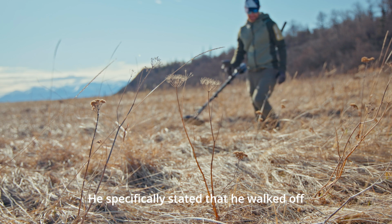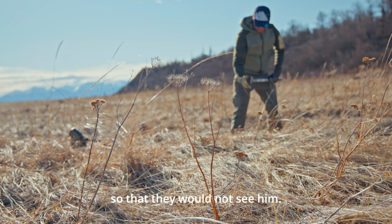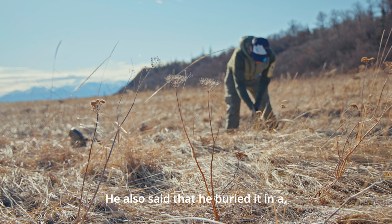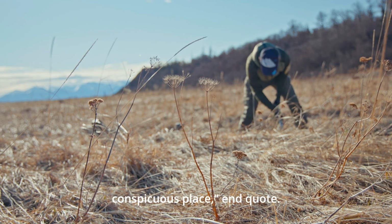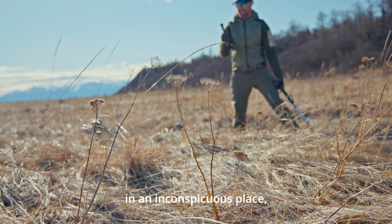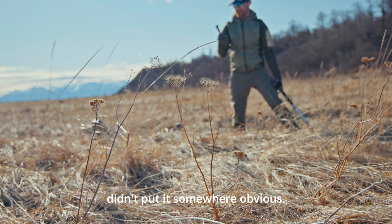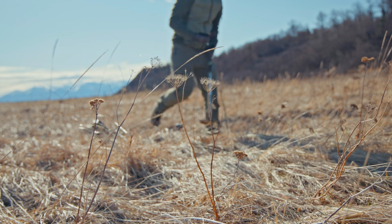He specifically stated that he walked off from the natives to bury the bottle so that they would not see him. He also said that he buried it in a, quote, not a conspicuous place, end quote. I think that would mean he buried the bottle in an inconspicuous place, which would mean he didn't put it somewhere obvious. He also stated that he put some rocks over the bottle.